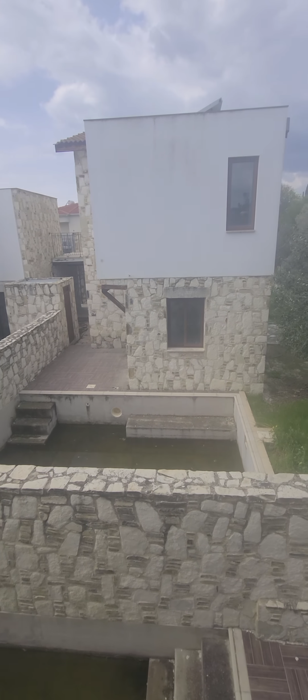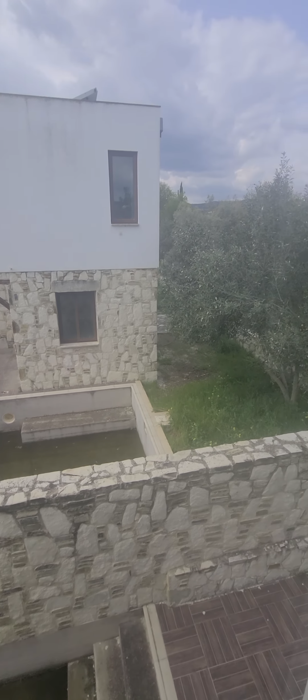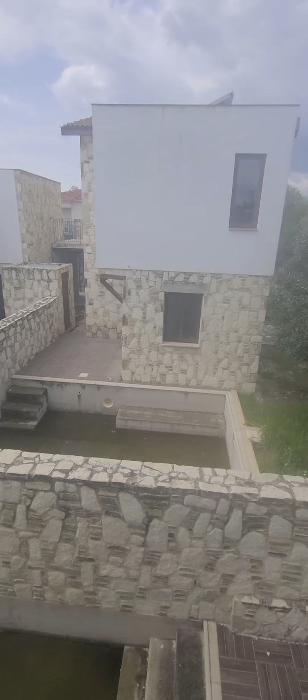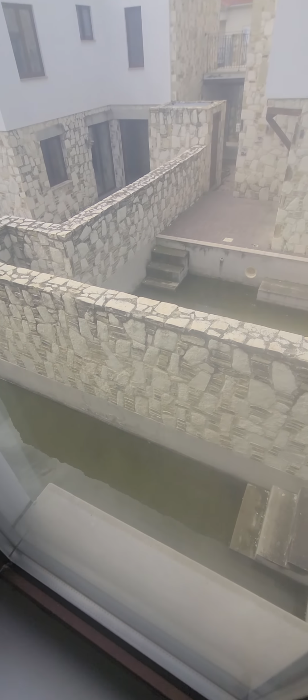This is a nice bright room. More storage on the top two. This is looking at Ali's, the one that Ali's was gonna get. You can see the pool down there, I'll pull down there.